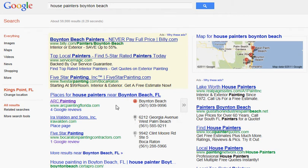Well, one of the things you could do is to make sure that you have reviews. So of these three listings that pop up when I'm looking for a house painter in Boynton Beach, I might be compelled to click on this one first, because he has 4 Google reviews versus none and 1.